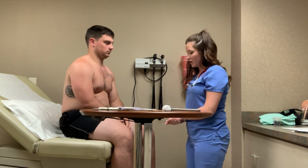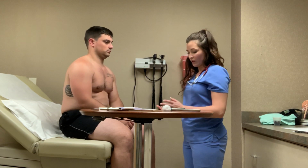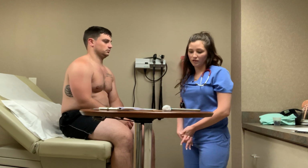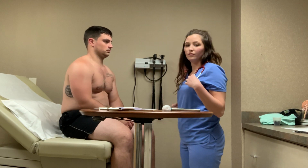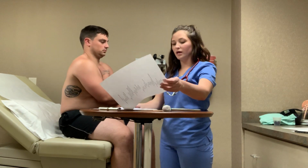Alright, so pedal pulses are normal on both sides, just +2. I'm not able to find any varicose veins in either of his legs. And the capillary refill is less than 2 seconds. The rate, rhythm, and strength of each of his pedal pulses were normal on both sides.